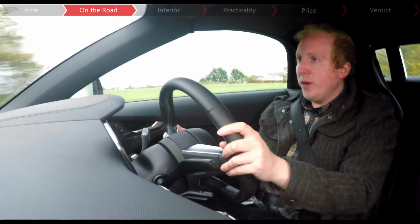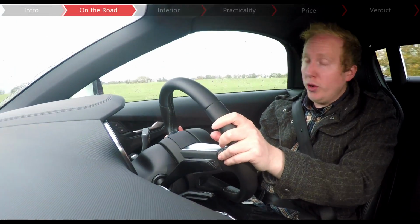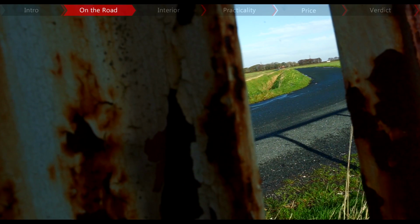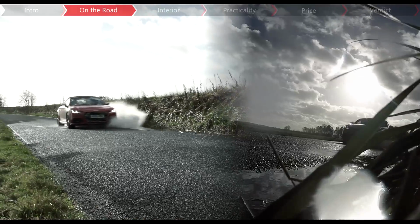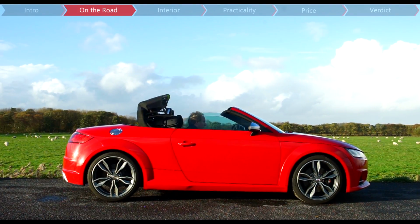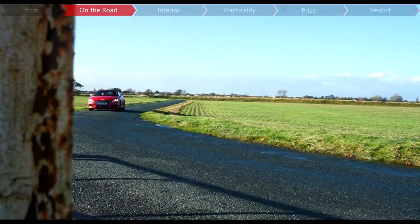Set off down the road, and the first thing you notice, or more accurately don't notice, is the noise, because despite being a soft top, the Roadster's actually almost as quiet as the coupe, and for that you can thank the triple layered material in the hood. And because it's a fabric roof, it can fold in just 10 seconds when you're going at speeds of up to 30 miles per hour.